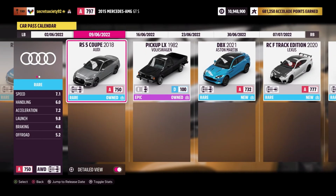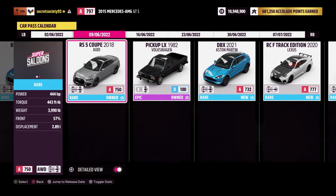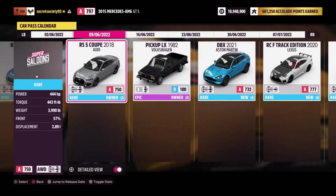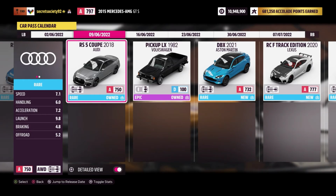Then the RS5 Coupe. This doesn't share the engine with the RS3 and the TT. It's a 2.9 litre twin turbocharged V6, and produces the exact same power as its V8 equivalent from the previous generation, yet has way more torque, and absolutely really rather great car. It's pretty much on par with the M8, to be honest, even if it is down on power.